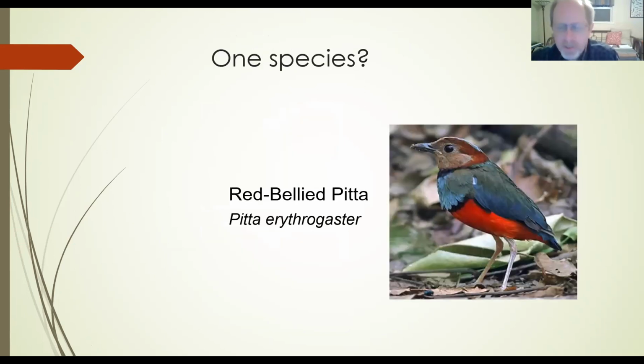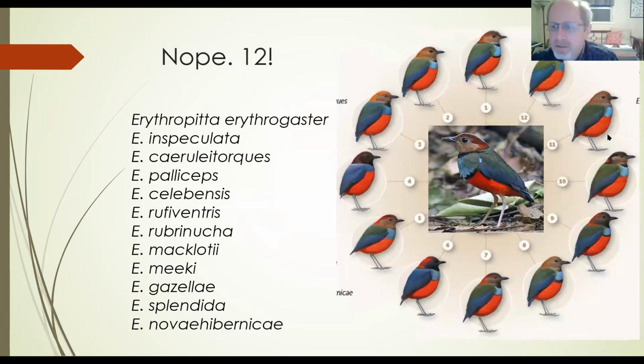Here's a bird that lives, I think, in the Indian Ocean, if I remember correctly, on islands and whatnot. One species. Well, just recently, they were named to be 12 different species, each one very, very slightly different. Some of them actually look the same. So we went from having one species one year, and now, hey, we recognize 12 different species of them.